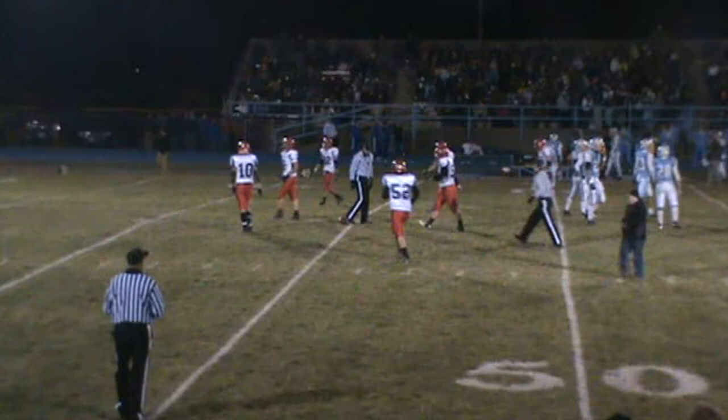Hitchcock-Tulare comes with two receivers right, and Bixler in the shotgun. He wants to pass. Trying to get the screen in the middle to Chaplin. Now he'll roll out to the left, looking for Hofer. He's got some room to run left side. And he gets a first down.